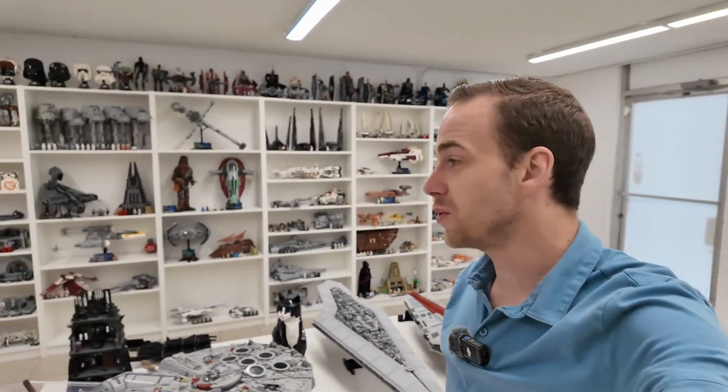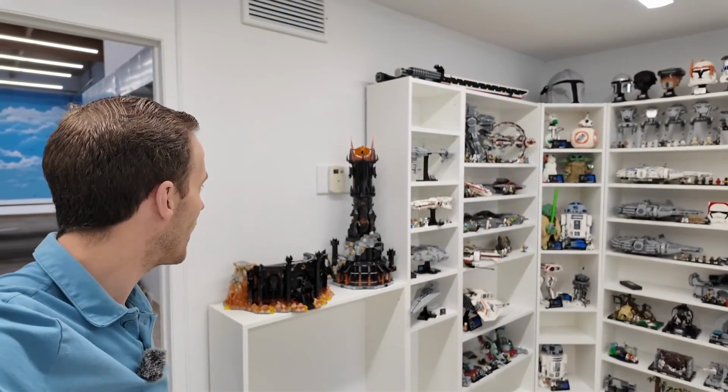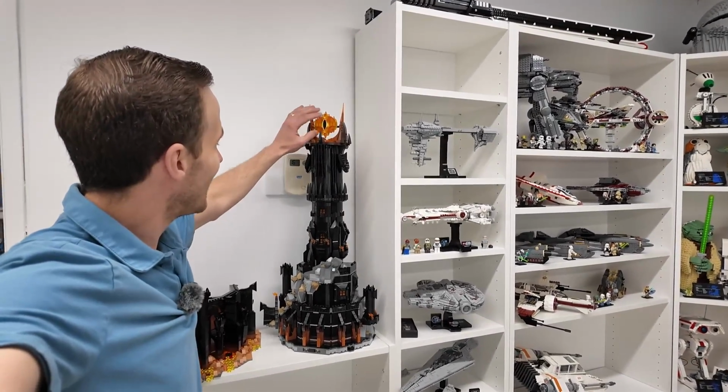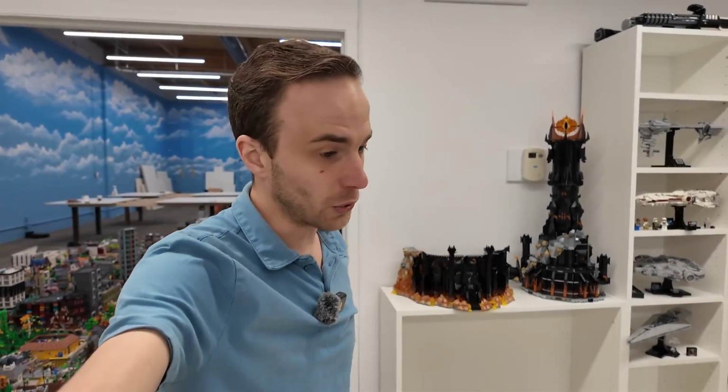I'm going to build a new Lego Lord of the Rings display. Well, I guess we're going to improve it because we've got Barad-dûr. He's hanging out right there. He's checking out the temperature. He's just... Yeah, he's just hanging out by the thermostat. But I got to place that in the Lego Lord of the Rings display.